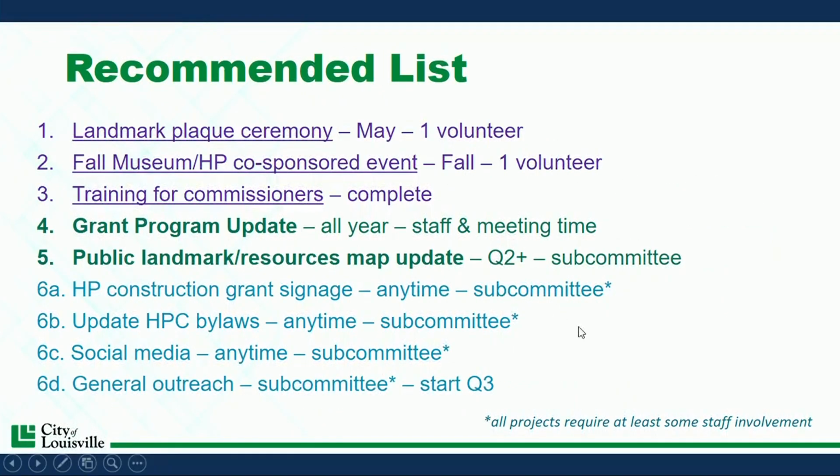Okay, there we go. So just an overview here of what's in your packet. Those first three are the required, basic functions, and we've completed the training requirement. If you want to adopt more training goals, you can, but we've met it from the wonderful two commissioners who went to the state conference last week.